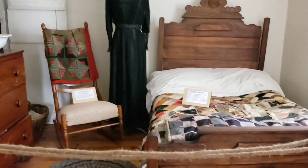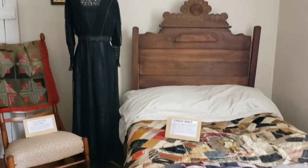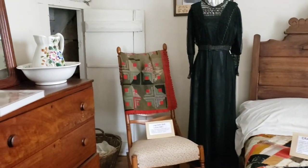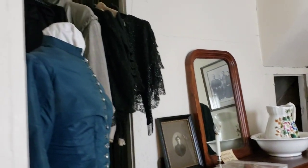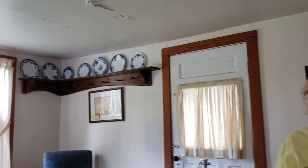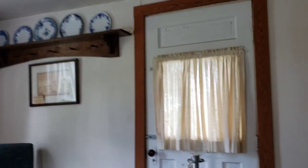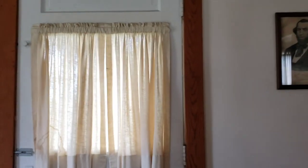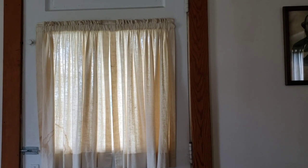This would be the master bedroom. And upstairs there are 2 rooms. However, they are not separated by a door. It's just an archway between the 2 rooms. And we have a few things stored up there. Now, is that the front door? That would have been the front door, yes. And unfortunately the porch is rotting underneath there, so they don't want anybody walking on it.